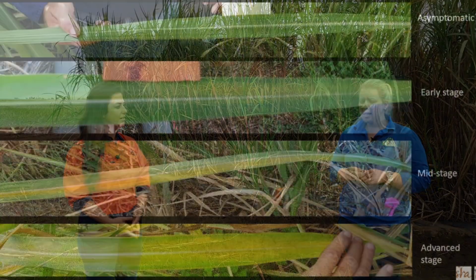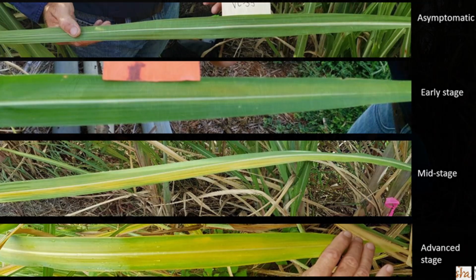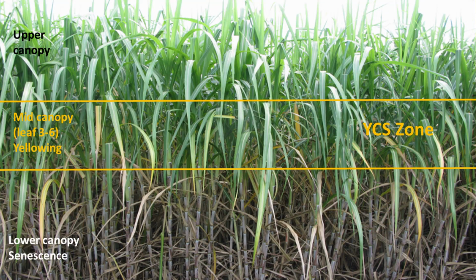Okay, so can you tell me what you are and aren't looking for in the canopy? Yeah, so what we are looking for is a golden leaf that has green leaves above and below it, and it's between the second and the sixth leaf and most commonly found on the third and the fourth leaf.